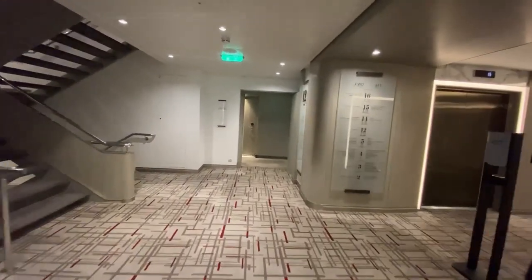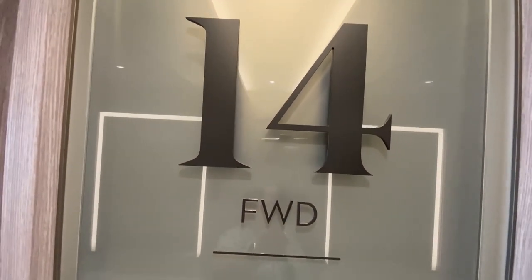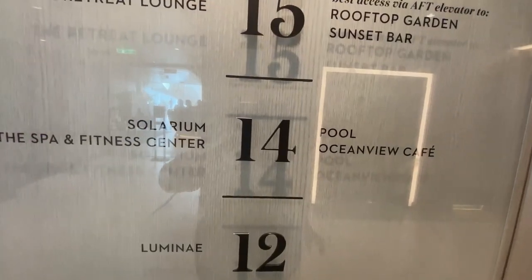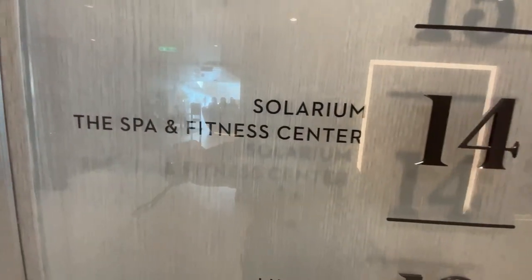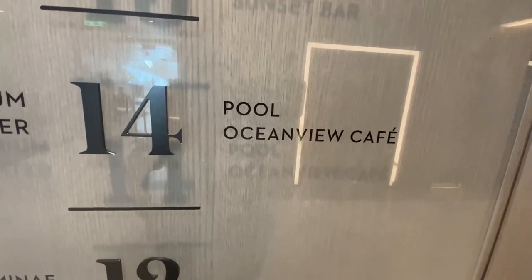And now we are on to deck 14. Now we are on deck 14 forward. On deck 14, we're going to show you the solarium and the spa and fitness center. And then we're gonna show you the pool and the Ocean View Cafe.